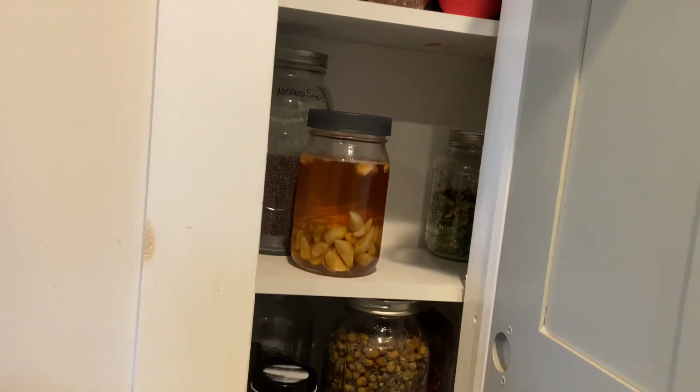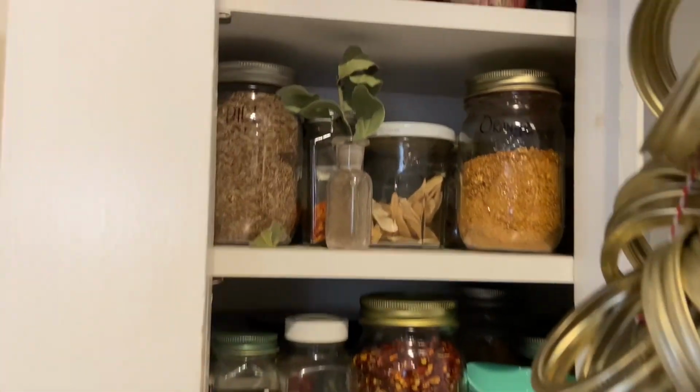And because I cleaned out under there, I think I'm gonna move. These are some cornbreads that I made. They're taking up a lot of space in here. I'm gonna get these out of here and over here with the baking stuff. And that at least cleared me a little bit of room to add more stuff in here.